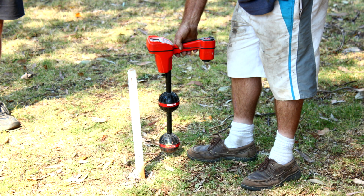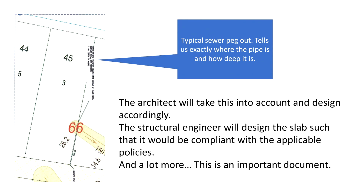While we're on the subject of pipes, when we're about to submit the development application to the local council, they would want to know exactly where the pipes are, which means you have to call in a particular kind of plumber who comes in and does what's called a peg out. Not a pig out, that's the act of eating, right? Peg out. So they have specialist equipment where they can locate exactly where the pipe is running from, how deep it is, and then they'll make a map for you to submit along with other documents. The bigger a pipe is, or the deeper it is, the wider will be the zone of influence. They measure at 45 degrees from the bottom of the pipe how wide the zone of influence will be, and you will not be able to build anything on top of that.